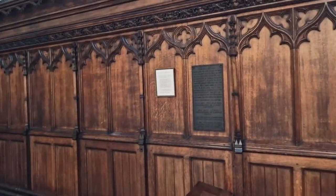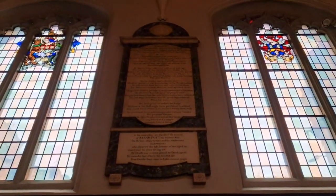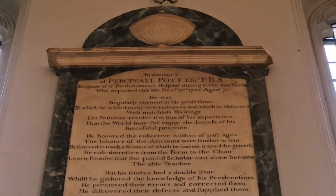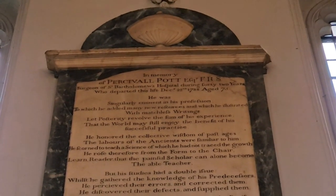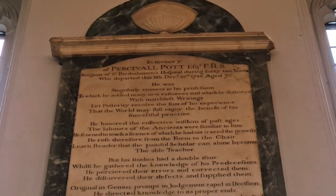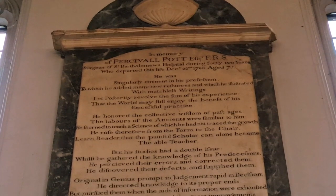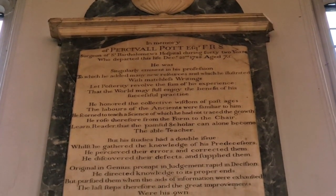My main reason for coming here today is this gentleman. He's going to be in one of my London Lives documentaries, and that's the main reason I've come here today. Surgeon Percival Pott, he was a surgeon at St Bartholomew's Hospital for 42 years. Quite a revolutionary man. Basically, cut a long story short, he broke his leg, a compound fracture. In those days, that normally would have meant amputation, but he wouldn't have that.